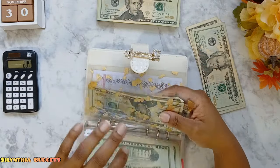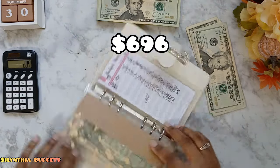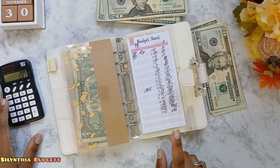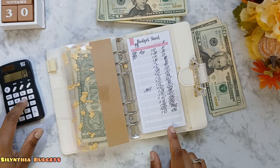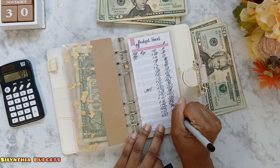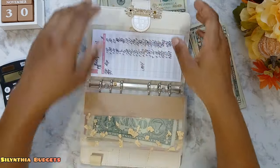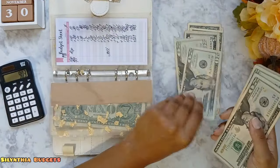And, okay, so far I have $396, and I believe that's accurate. The last time I counted it, it was correct. But we're going to go ahead and add that 207. So plus 207 gives us a total of $903. Okay. Yes. All right. So what I wanted to do was kind of break it up.